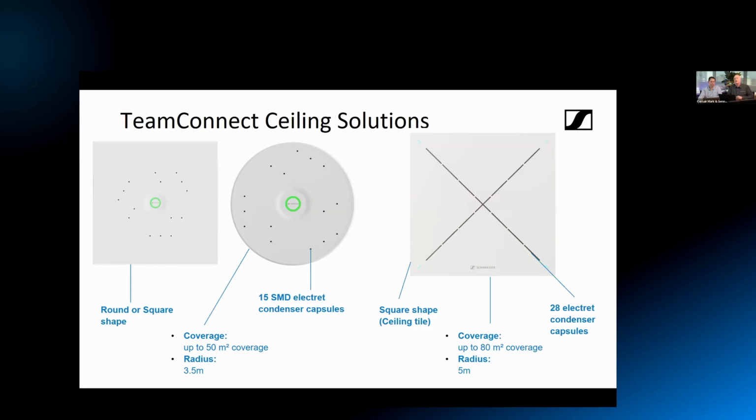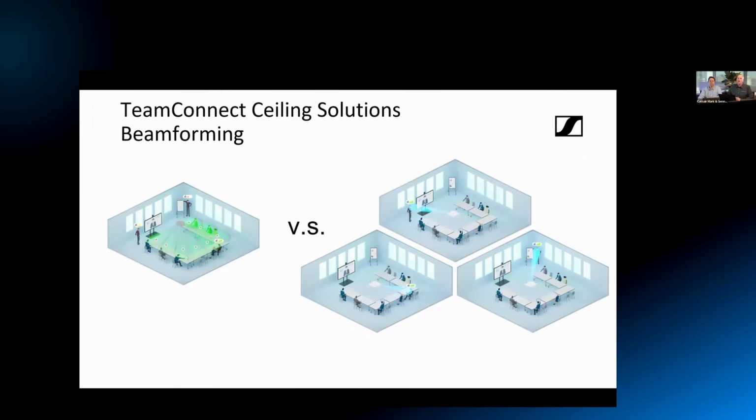Once we released this, many people came up to me and said, well, we like the form factor of the square TCC2, and it's because it's nice and quick to deploy in those kind of set ceiling or drop ceiling environments. Could you make a square one for us? So we kind of listened and went, okay, fair enough. So this is our newly released square TCCM. Exactly the same coverage patterns as the other. What they do share is they both operate with a beamforming technology.